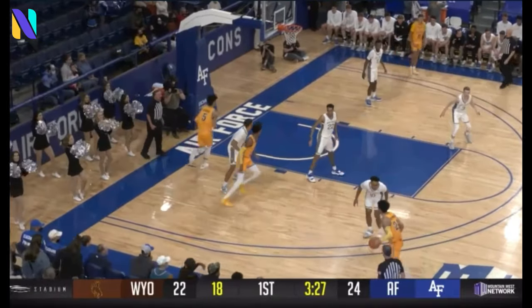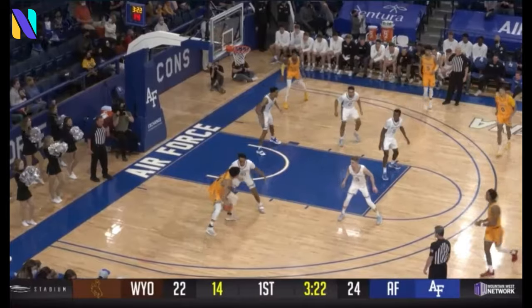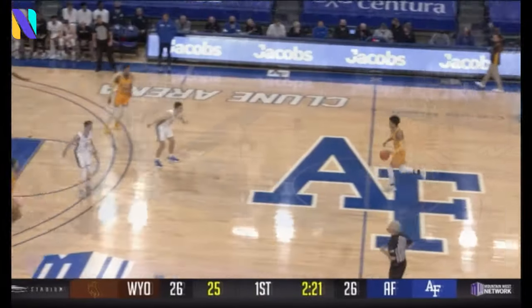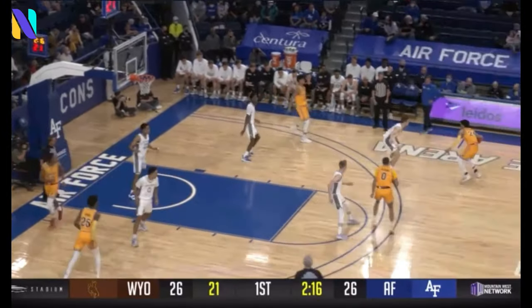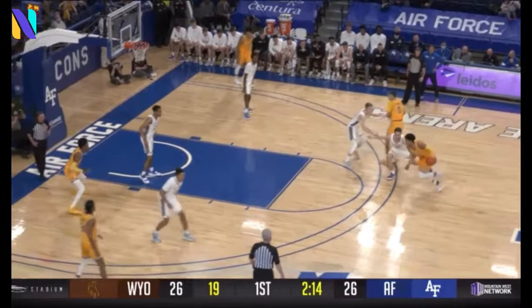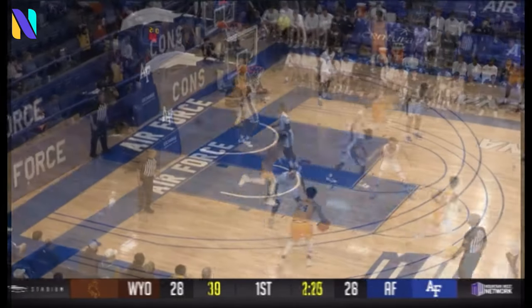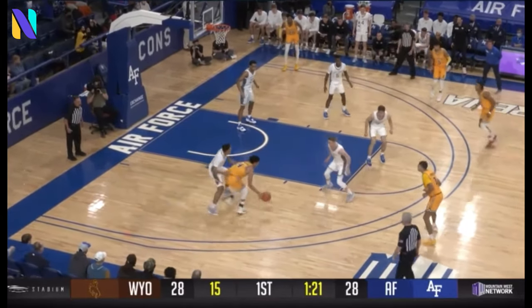You know what the crazy thing is about the 9-2 run now that Wyoming is on? Only two field goals for the Cowboys in their last 13. Wyoming likes to move the ball quickly around the perimeter. Haven't really been able to do it too much here today. And we talked about that in the pregame, how important it was for Air Force to be able to. 28 up, under 90 seconds to go in the first half.